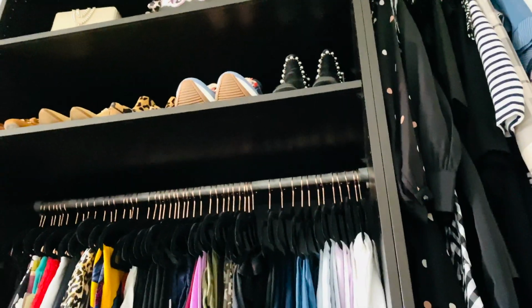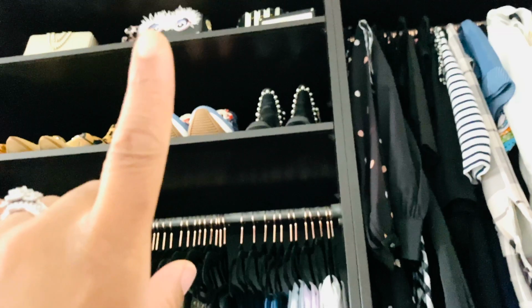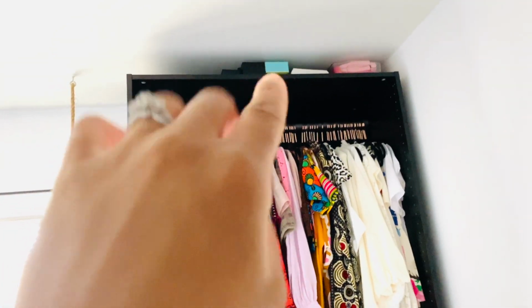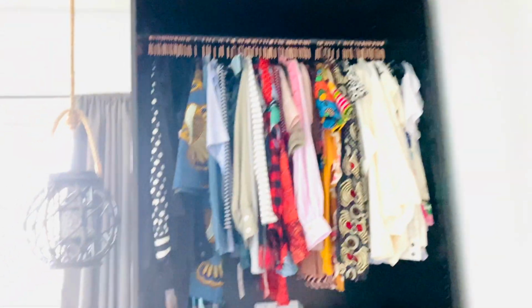And that is pretty much it. This is how I was able to organize all of my things. I don't have all my handbags out. I still have some of those up top here. Yeah, and I have storage of jewelry boxes and sunglass cases there because I didn't want to throw them out, so I just put them up there for storage.